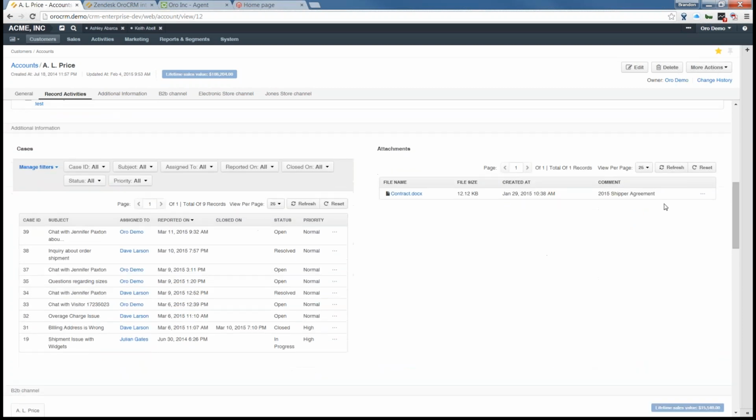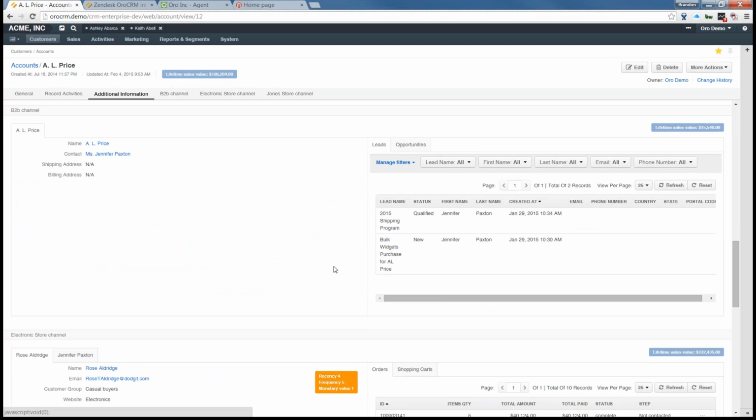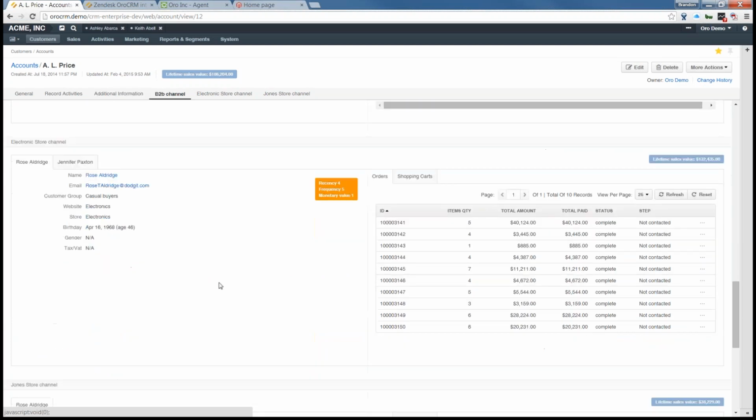And as we continue to scroll down and get this 360-degree view of our customer, here's this case. That case is associated back to her account as well, and pretty easily we can dive in here, manage this, see this. This information is all paired up with sales information, any leads and opportunities, if you're a B2B business. In our case here, Magento order data is actually coming in, including shopping carts.